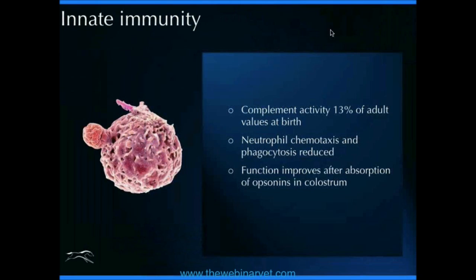That's another reason why colostrum is really, really important, because complement is absorbed in the colostrum, so it's not just globulins, complement's another important part of that. And that's really important in improving the foal's ability to use opsonization and phagocytosis. So even though we think about globulins as being the most important part of the colostrum, actually the complement and other factors in the colostrum have a really important role in improving the foal's fundamental innate immunity as well.